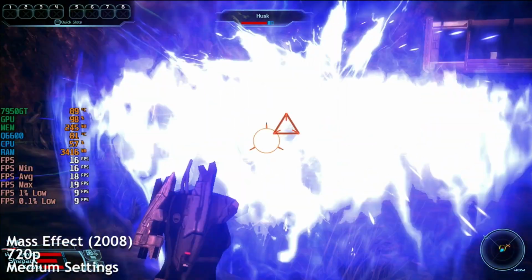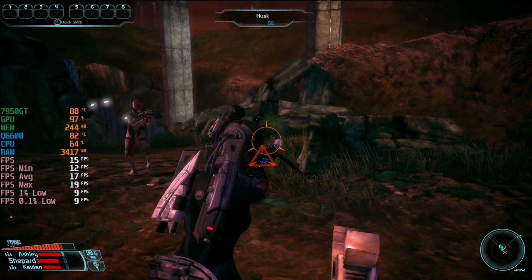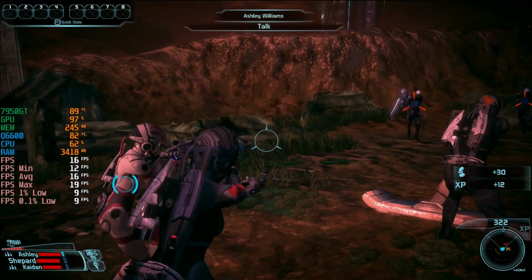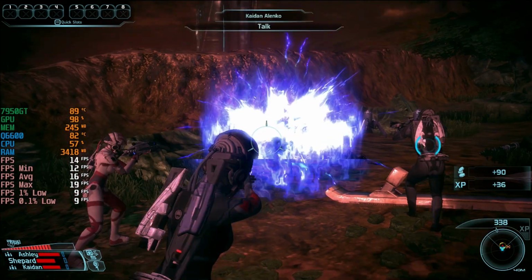Mass Effect, 720p with medium settings. Not a great experience with this one, averaging just 17 FPS. This game would likely run better at lower settings and resolution, but it's safe to say this game is not very well optimised for older hardware.